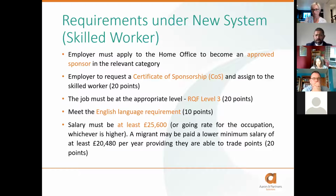Now, you have got some cases where the salary can be lower, and the minimum salary that would need to be paid would be 20,480. And again, that has to be looked at according to the particular occupation they're coming under, whether that's in the shortage occupation list, or you may have a particular migrant who, because of their age, is classed as a new entrant into the industry, where you're then able to pay 70% of the required salary. But the minimum can't be 70% of 25,600. The bare minimum has to be paid at 20,480.